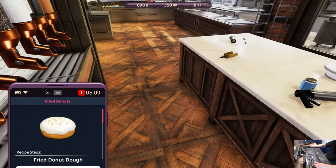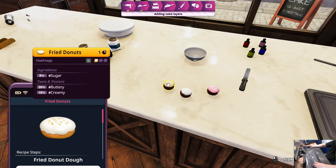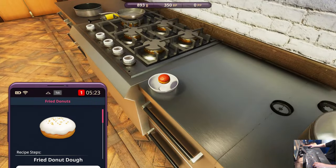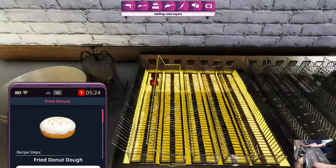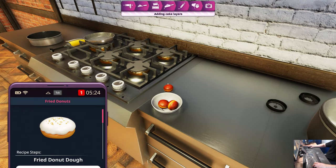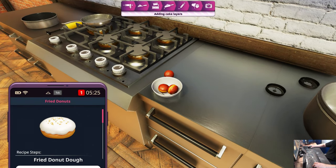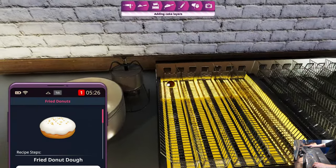Okay, coconut. What does coconut go well with? Coconut and... rather lame looking donuts, I have to say. Not been the most impressive result. I kind of feel like we're lacking... Get in the bowl. Stop messing about. Get in the bowl. Good girl. Done. Nice.